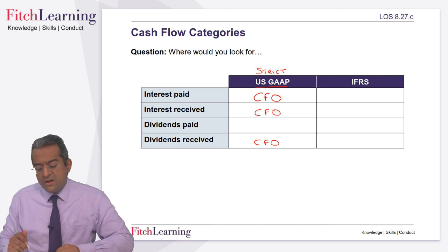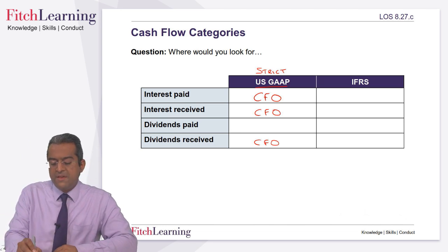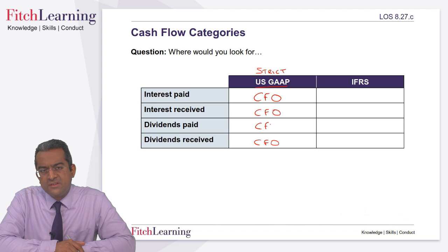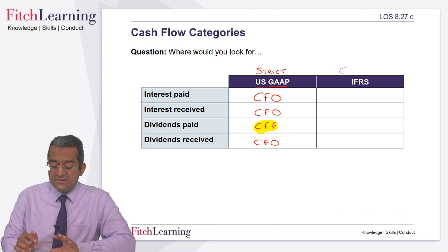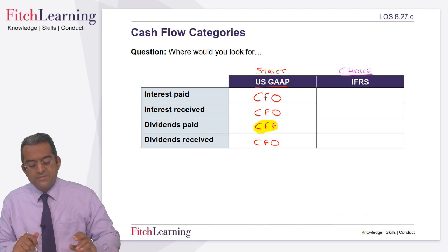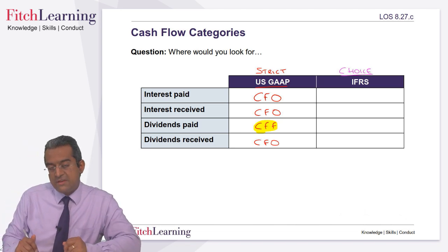Now, on the other hand, IFRS gives IFRS companies a choice. So the international standards say that companies can basically choose one or the other. There are two to choose from. But once you choose a category, you typically keep it there per item. Yes? Now, the main point, guys, is that we can have all of the categories, okay? We can have all of the categories that US GAAP has. That's the thing to remember. Whatever US GAAP does, an IFRS company can do the same. But, as you can see, CFO, CFO, CFF, CFO.